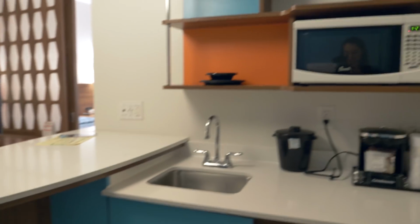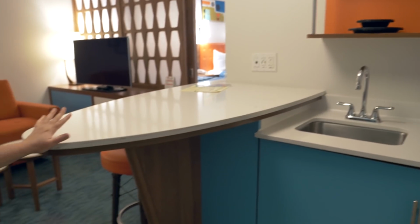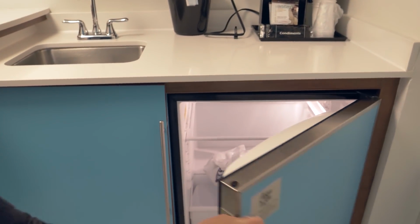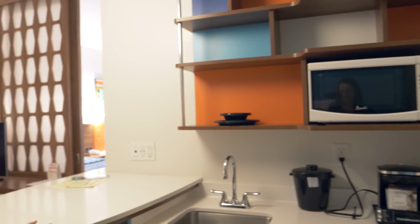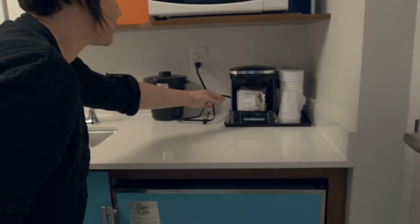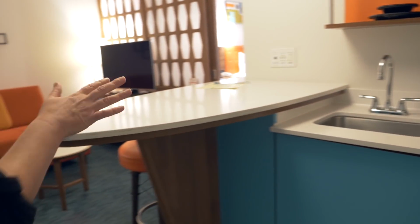Right when you walk in, you're in this darling 1950s, 60s kitchen area. The counter looks like a surfboard. It's surfboard shaped, really bright colors. There's a little mini fridge down here. Oh, there's my leftovers from dinner. Microwave. It comes equipped with disposable dishes. You also have your single cup coffee. Really convenient, just compact and cute.